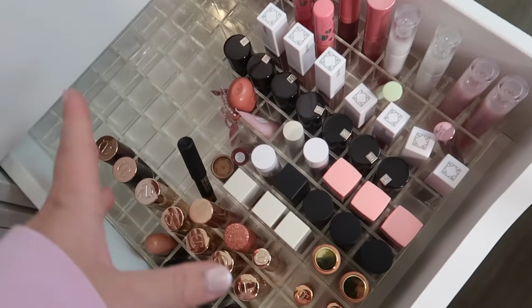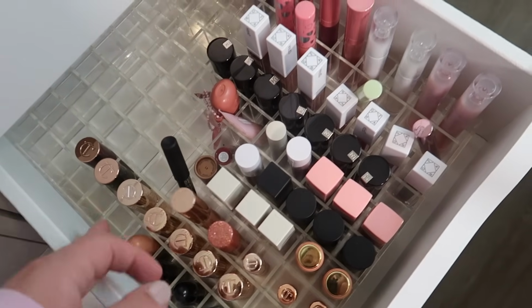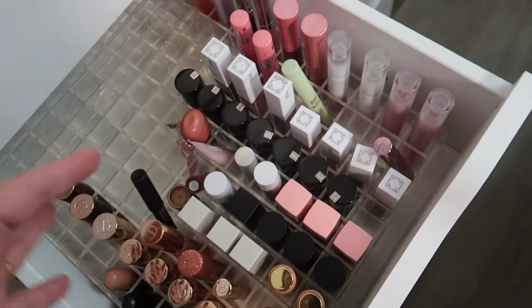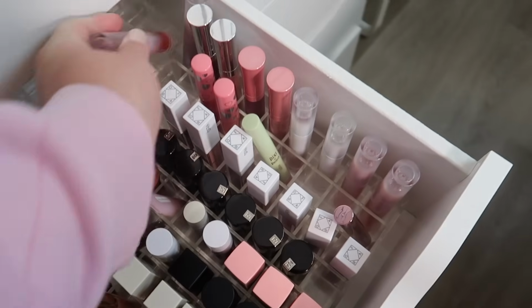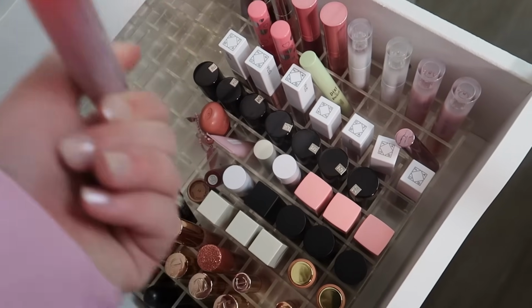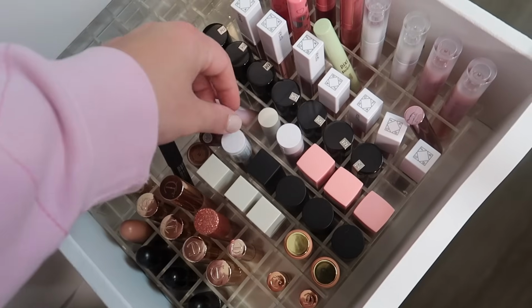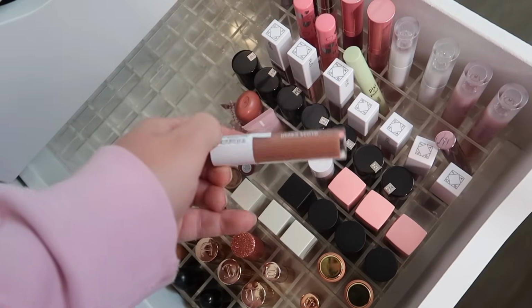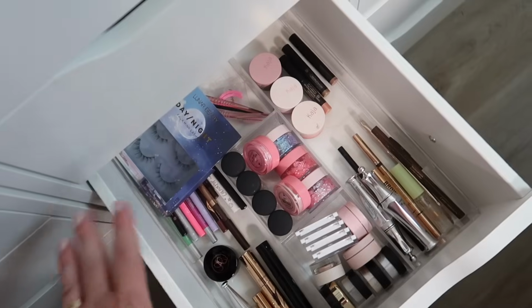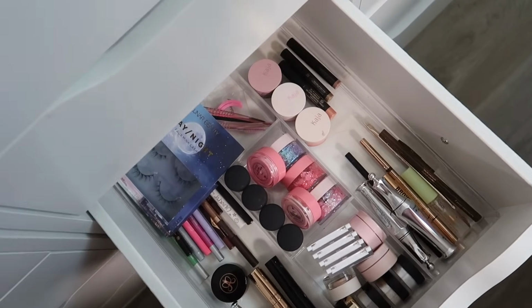As far as lips go, we're pretty set on lip products. I could grab like 1 or 2. Let's do this lip oil from Lunar Beauty. This is in the shade Love Me. And then I'm also gonna grab this Flower Beauty lip gloss in the shade Bronze Crush. I don't think I'm gonna grab anything from here for now.